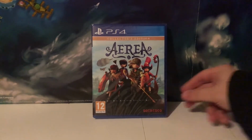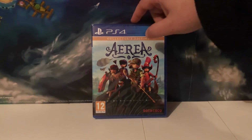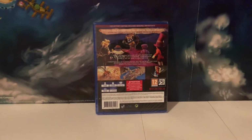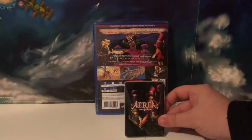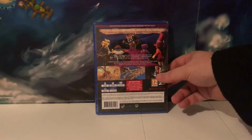The next game is by Sodesco called Area. Yeah, I got into collecting the Sodesco games last year, and they actually produced some really good games, and this one came with a pack of cards. So this little pack of cards as well, which is pretty cool. I wasn't expecting that.